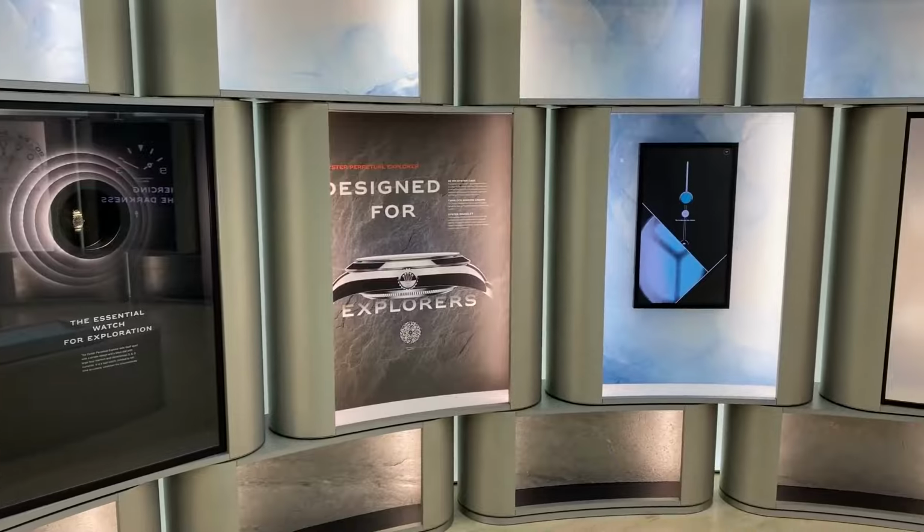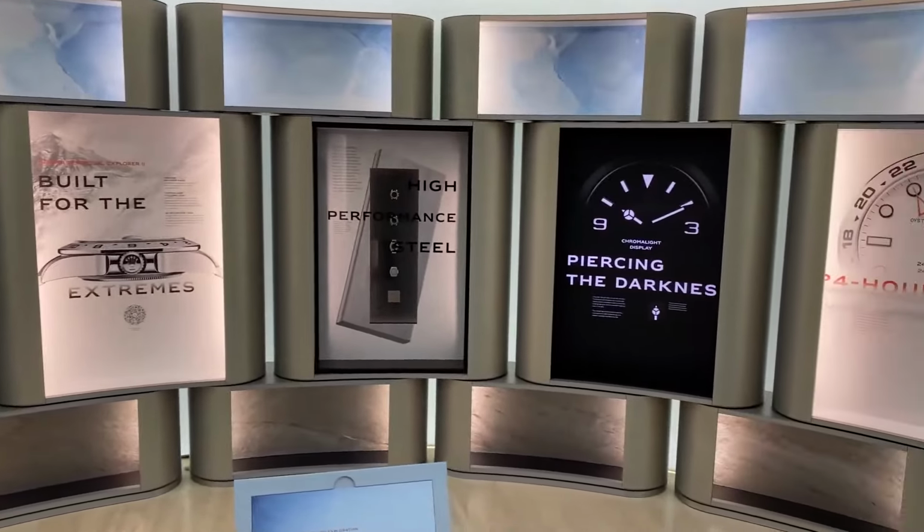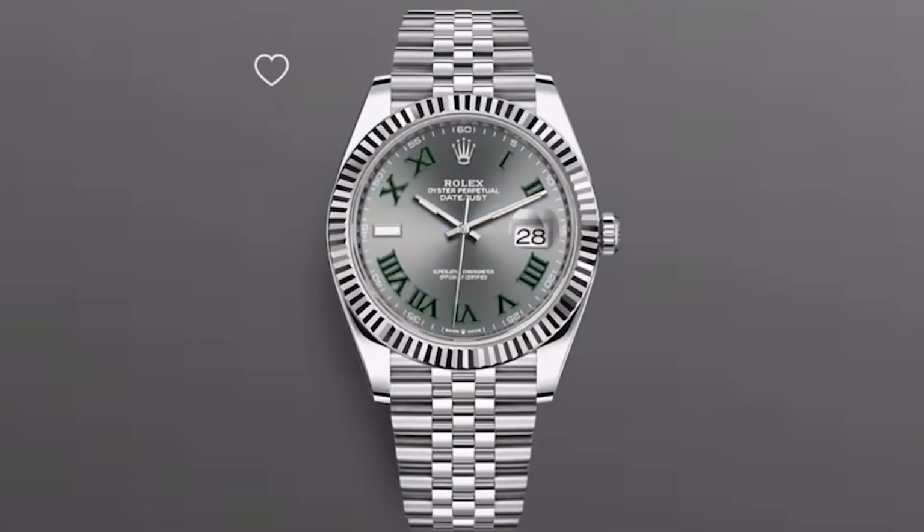Today we're about to take a closer look at the top 5 Rolex watches so exclusive, they're practically whispers in the wind. Without further ado, let's get into it.